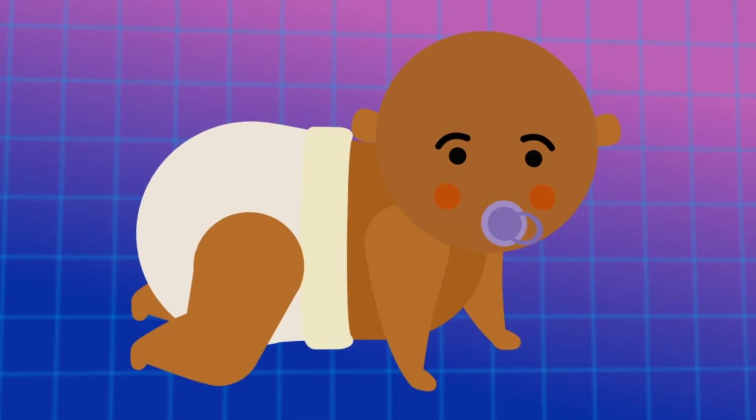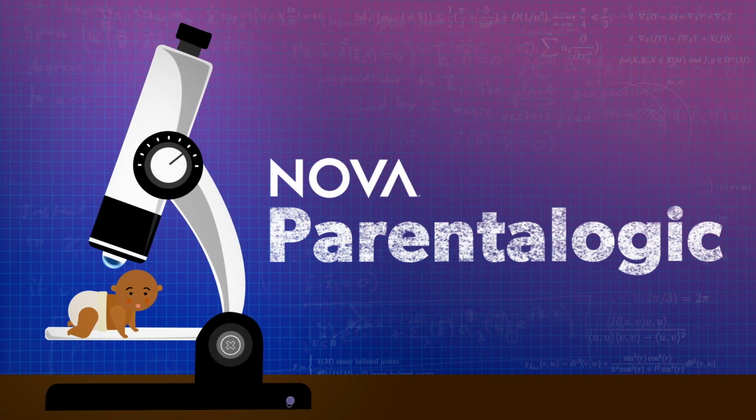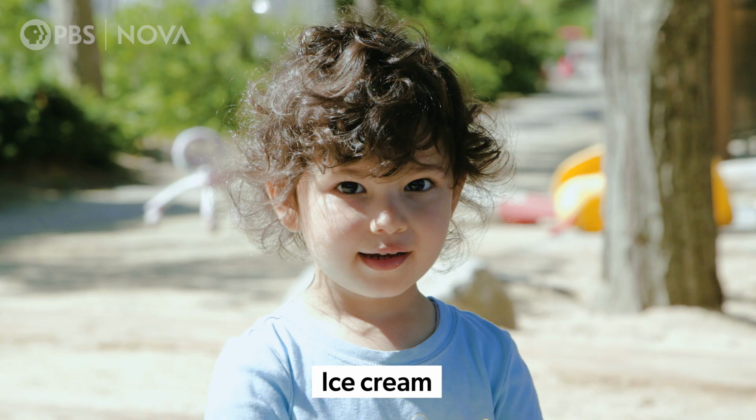Do you know how many times I've opened my kid's diaper to find another diaper made of poop? Like a poop diaper? Yeah, like a poop diaper under the diaper. What is poop? Fluffy stuff. Ice cream.